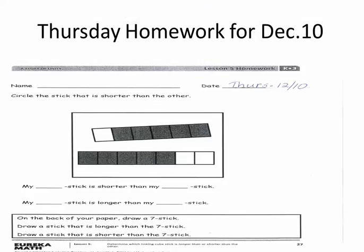Then for Thursday's homework, you are going to circle the stick that is shorter than the other. So if you look here, there is this stick, 1, 2, 3, 4, 5, 6, 7. This has 7 in it. That means 7 squares in it. 1, 2, 3, 4, 5, 6. And this stick has 6 squares in it. So which one is shorter? So definitely you can see that 6 is shorter than the 7. And also 6 comes before 7, therefore 6 is smaller than the 7.